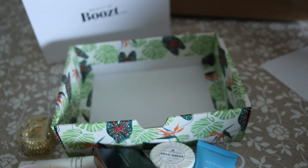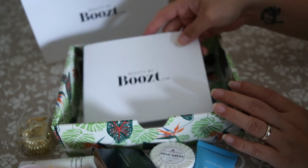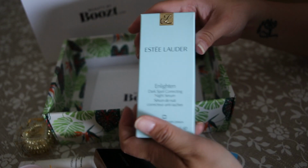So that was it. That was the nicest beauty box I have ever gotten, and it is from Boozt. I got this free because I bought this cream.